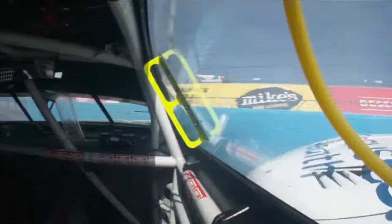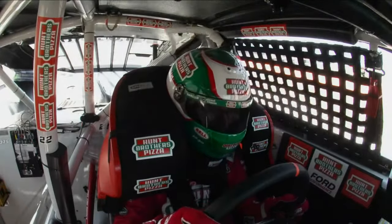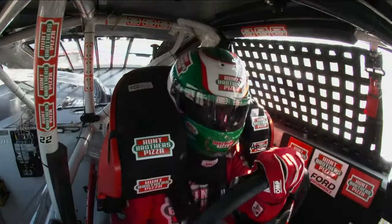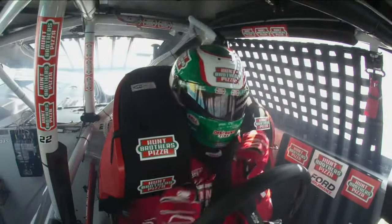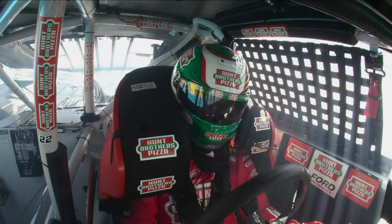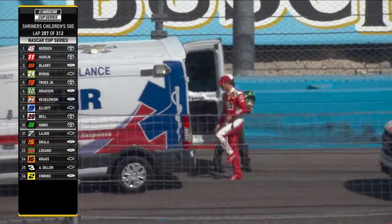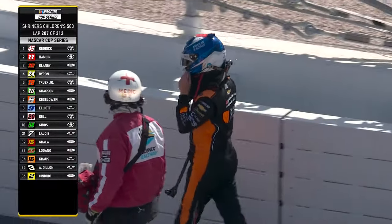Boom. Wow. Been a frustrating day for Joey Logano. It's going to end even more so. My goodness. I mean, that was a hard hit, but he got a pretty hard shot from Nemechek. He got a hard shot from Nemechek that started all that. But those are massive shots when you're inside the car. Joey Logano walks to the ambulance for the mandatory trip to the care center. His race is done with 106 laps to go.